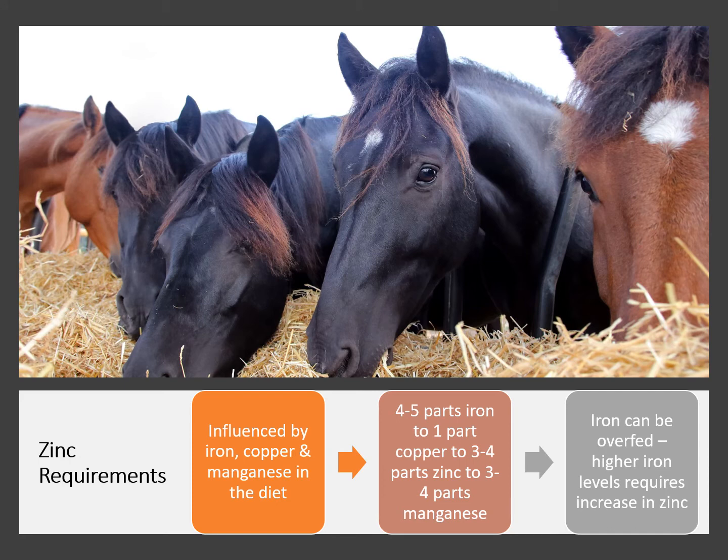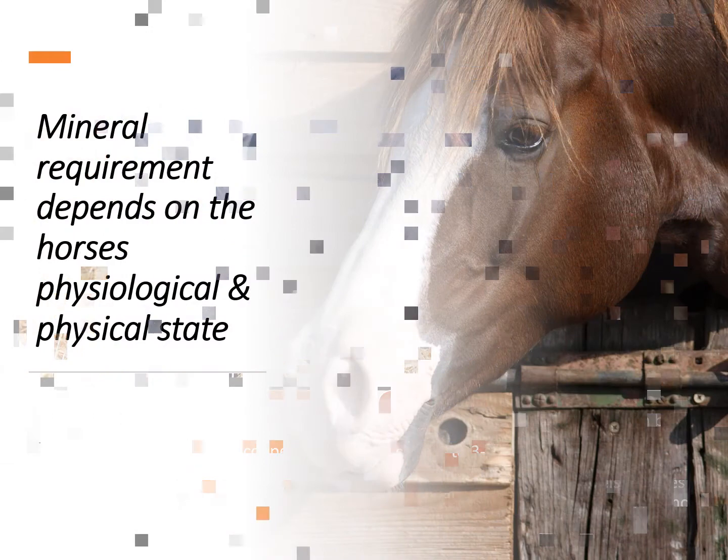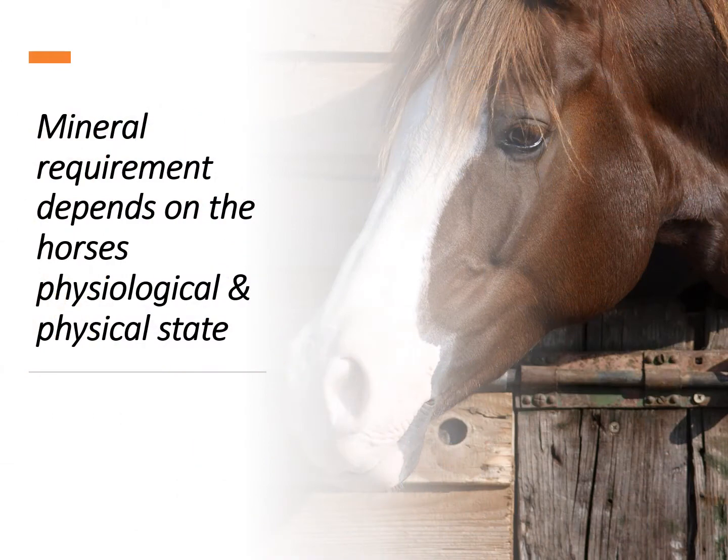Iron is a commonly overfed mineral. With an ideal ratio of 4 to 1 to 3 to 3, 50 milligrams per kilogram of dry matter of zinc would mean only 67 milligrams per kilogram of dry matter of iron in the diet. Should the iron content in the diet get up around 150 milligrams per kilogram dry matter, then the zinc concentration would need to increase to around 110 milligrams per kilogram dry matter, and the copper to about 40 milligrams per kilogram dry matter. How much of any mineral a horse needs also depends on its physiological and physical state. For example, if it is injured or affected by disease or pregnant.